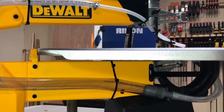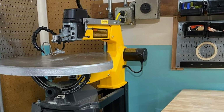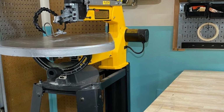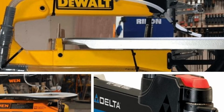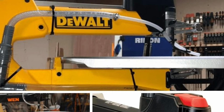No matter how delicate your work is, the variable speed feature allows you to adjust the speed of the blade to match the application. The Dewalt DW788 features an oversized cast iron table that provides excellent material support. It also bevels up to 45 degrees both left and right, allowing you to create beveled edges.